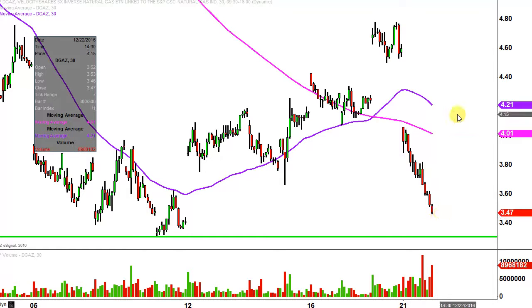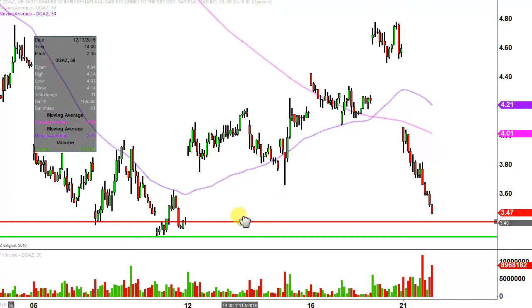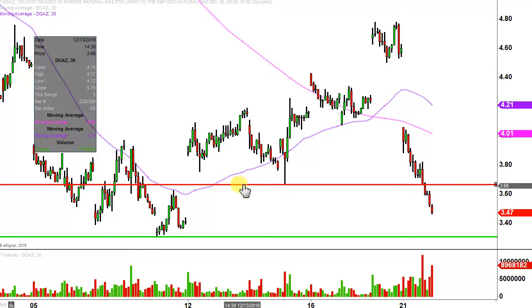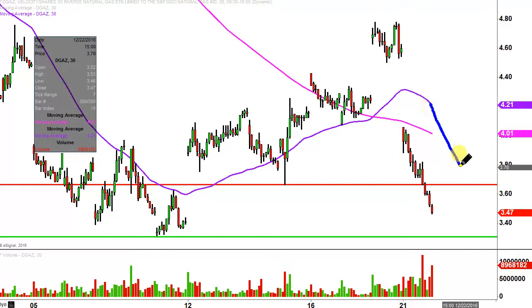In the event the price does start to bounce, let's map out a couple areas of resistance. That initial area of resistance on any sort of bounce is going to be right here. We'll call it $3.65. And then after $3.65, actually, just keep an eye on the purple line there. I realize it seems irrelevant, but it'll quickly start to make its way down there, and that'll act as a resistance too. So 365, and then keep an eye on the purple line. Again, 50-period simple moving average.